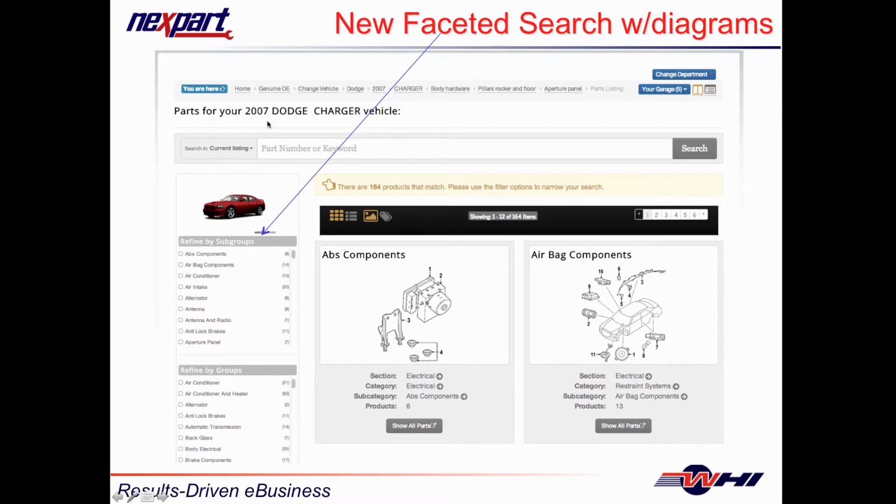this particular screenshot, we did a year, make, model lookup. So from that catalog start page, we did year, make, model. And it didn't ask us which category or subcategory. What it's showing you here is the actual groups, or I think it might be referred to as a section. And this is what we call the diagram search.